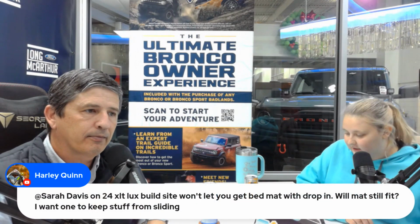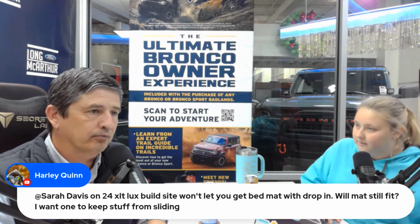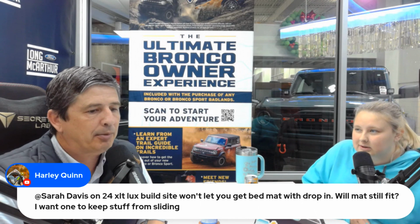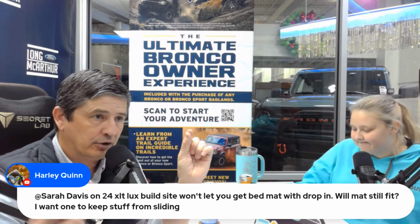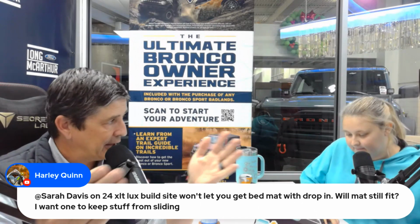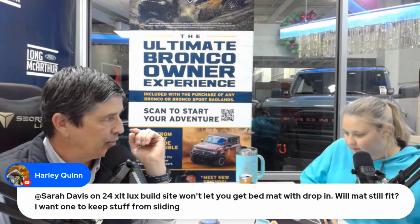24 XLT Lux build site won't let you add a bed mat with the drop-in. Will the mat still fit, like if they bought it aftermarket? Does the mat fit with the spray-in bed liner? It probably won't fit perfectly because now you have, what, a fourth of an inch of liner in there. So the bed mat is measured to fit without it. When you add the drop-in liner, it's probably not going to fit completely. You probably can put it down, but it's probably going to round up on the edges because it won't fit perfectly.